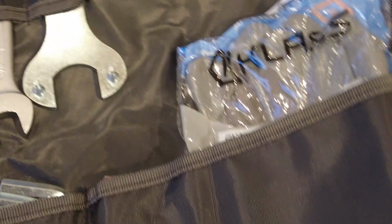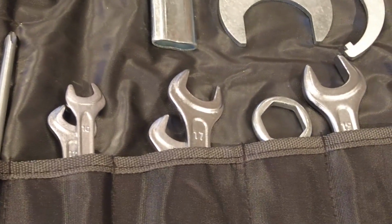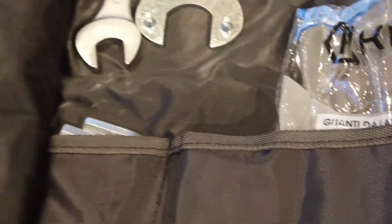First things first, we have gloves to protect your hands, and then you have the specialty wrenches, basic open-end wrenches, all kinds of wrenches, Allen wrenches, pliers, screwdrivers, specialty wrenches, as I mentioned. So everything that you might need to service the bike is included in this tool set. I'll tie it down later, and I'll put the lights in the plastic bag in a moment.